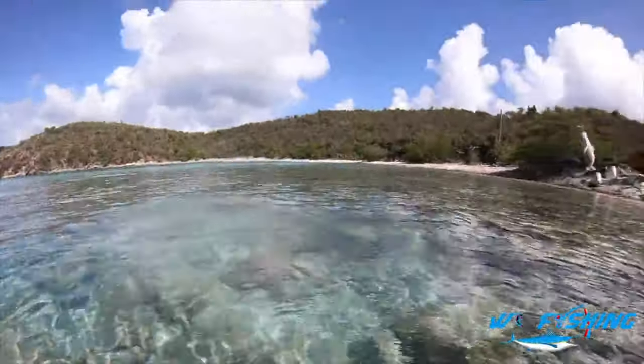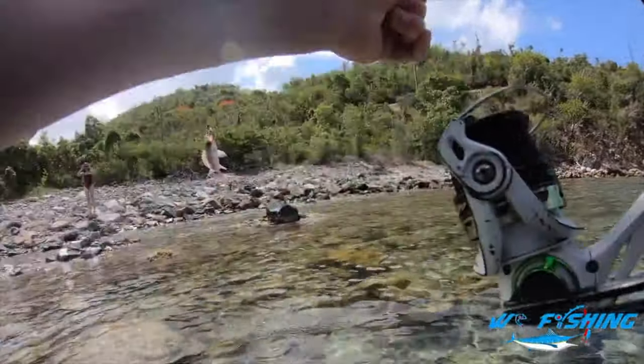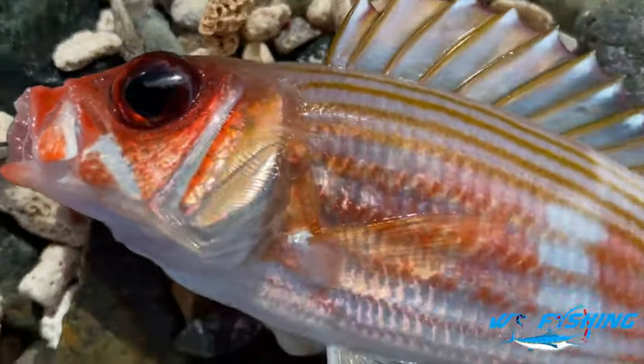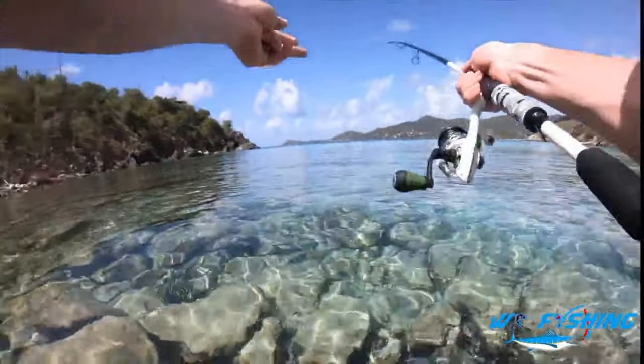Are you kidding me? Really? Second fish, another little long-spined squirrelfish. Really don't have to show you guys this on the other camera because you guys probably don't care. Had a pretty good hit there.